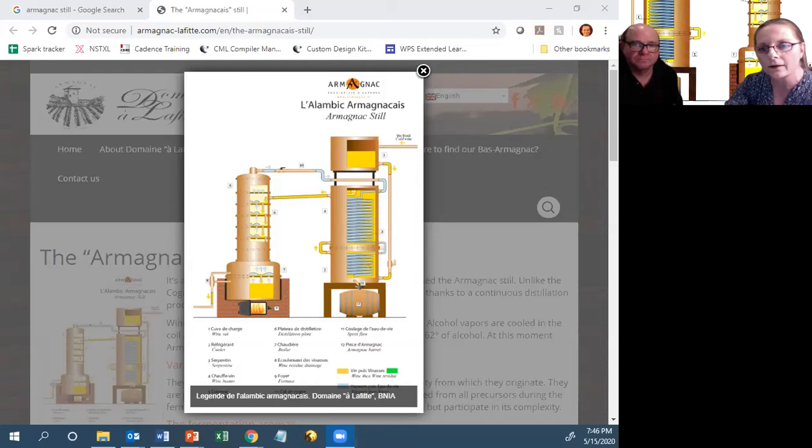It goes down, down, down. The wine goes up, fills up this whole tank, and then it goes over here, and it goes down, and then here it gets heated by the fire, so it goes right back up, all the way up, and then it goes out here and back into the blue coil. And the difference with Armagnac is that the yellow part here is not water, but it is wine because we fed the tank with wine. So it's a little bit different.